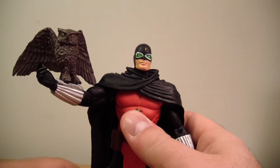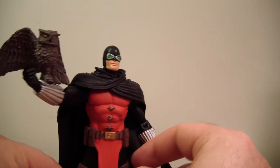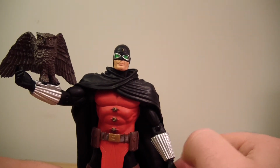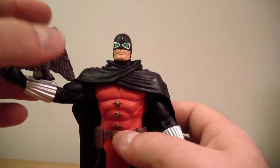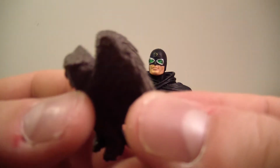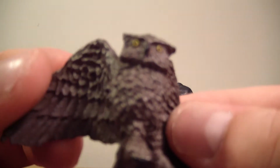So yeah, if I had to rate this figure, I'd try not to be biased here. I'd probably give him an 8.5, just because I really like the detail on him. I like this look for him. Plus he comes with his little buddy, his owl here, and the owl has really great detail on him.